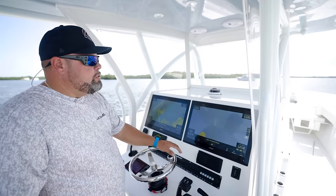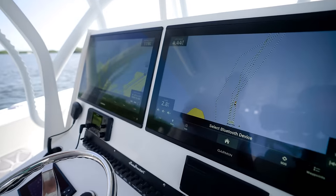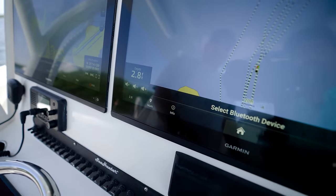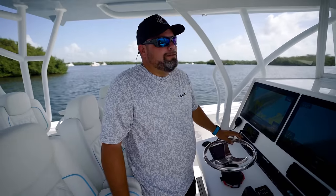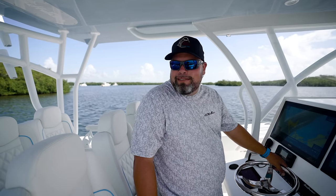See, we're starting to see the twos. It gets a little shallower, and then it'll get deeper again. See, we're seeing 2 foot, 2.8. Reason being too, it's not my boat. Last thing I want to do is knock the bottom and knock a skeg off.